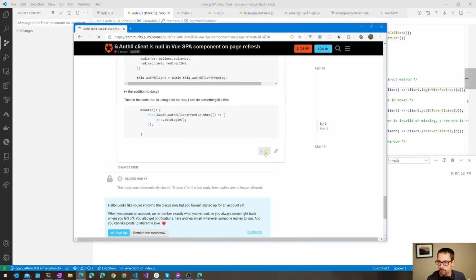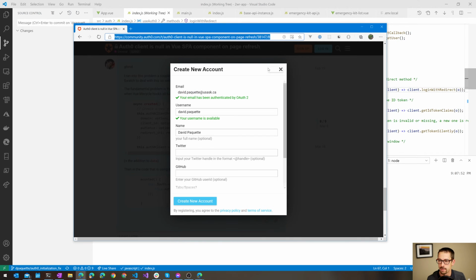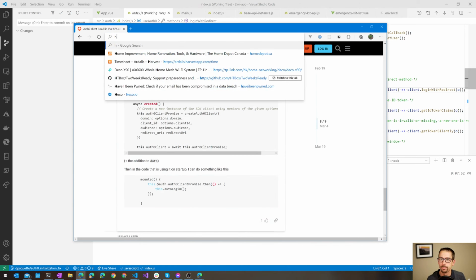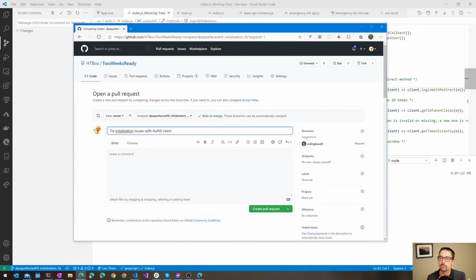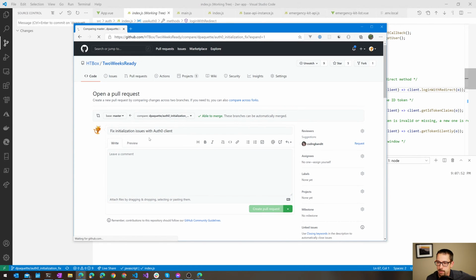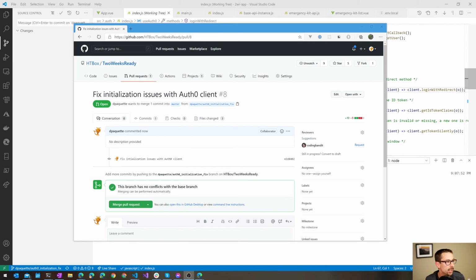Gonna give that a good old thumbs up, which I can't do because I'm not logged in. That's fine. GitHub. Apparently I can't spell, but that's not new. That's not news. I knew that already.